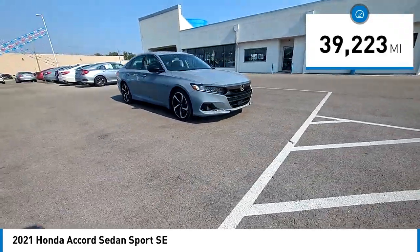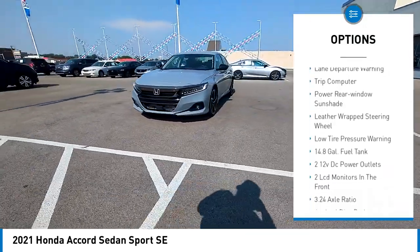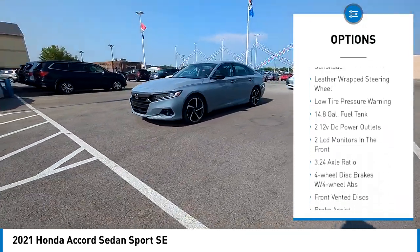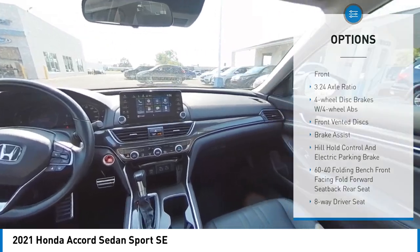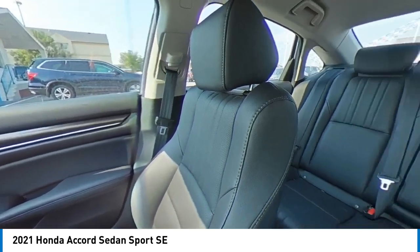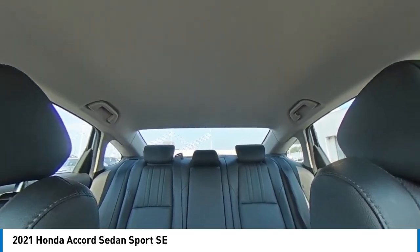Here are some of this vehicle's great options: body color door handles, perimeter alarm, backup camera, lane departure warning, trip computer, power rear window sunshade, leather-wrapped steering wheel, low tire pressure warning. This beauty will make even your house keys jealous. Drive it today.